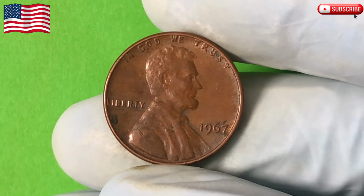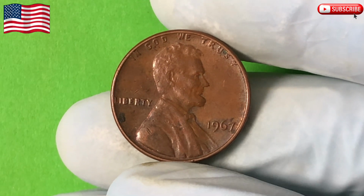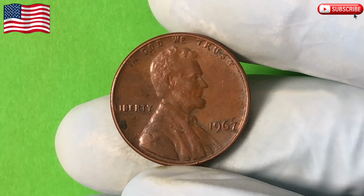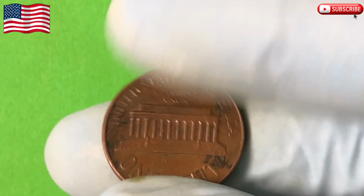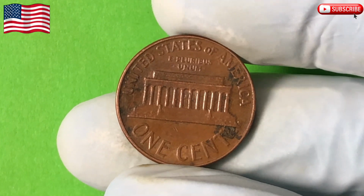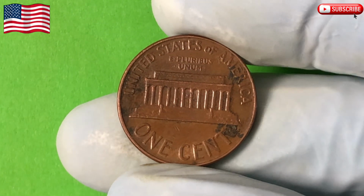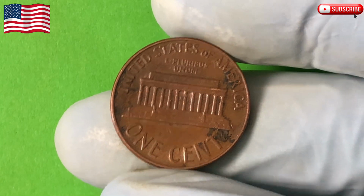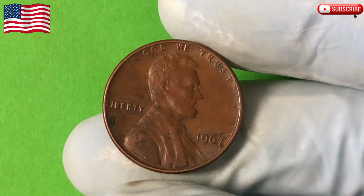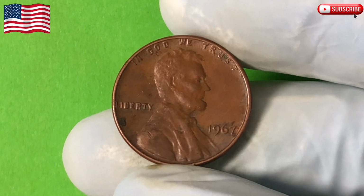Today, we're going to talk about a seemingly simple coin that has the potential to make you a small fortune. Yes, I'm talking about the 1967 1-cent coin, or the 1967 penny. You may think it's just another ordinary penny from the 1960s, but believe me, there's far more to this coin than meets the eye. If you're sitting on a 1967 penny, you might want to take a second look.